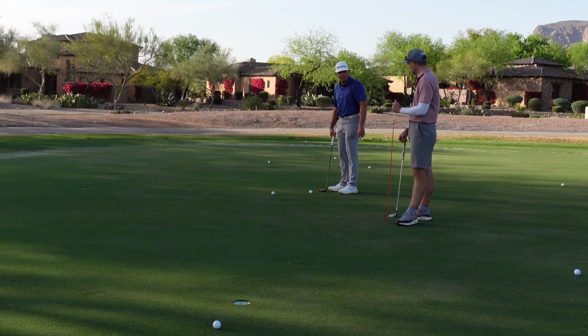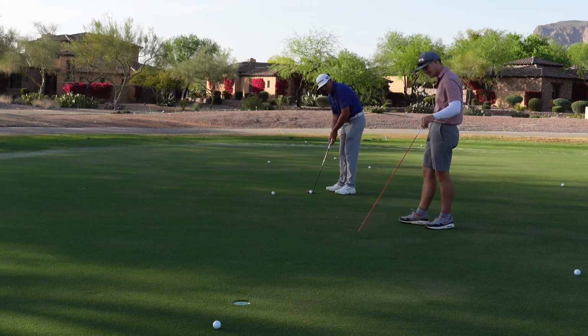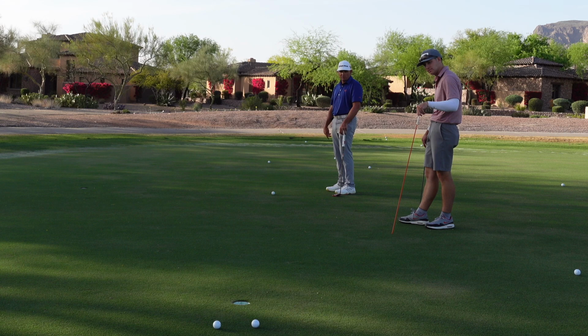Yeah, these greens were like 4 feet faster a month ago. Yeah, they were like 13. They were like Augusta. They were Augusta. But now this thing's only rolling like 10, so now it's not scary anymore. So I can take a little more of a direct line, and it doesn't break as much as I keep seeing. I see that thing going a lot more to the right, and yeah.